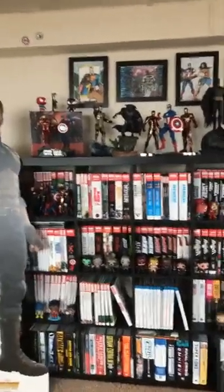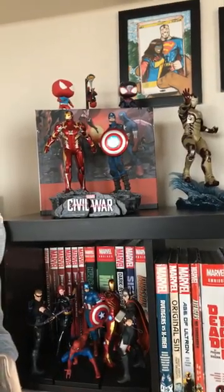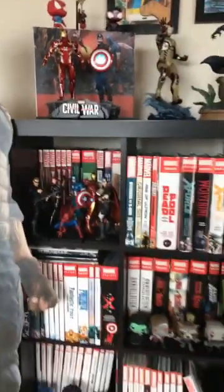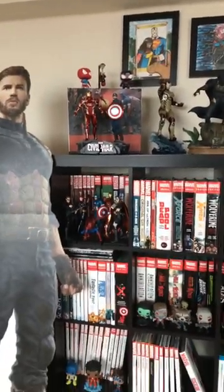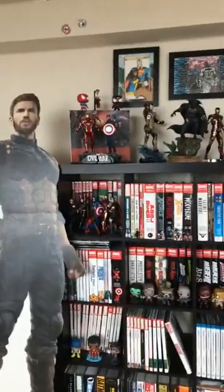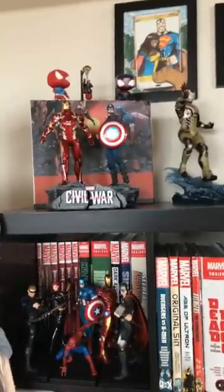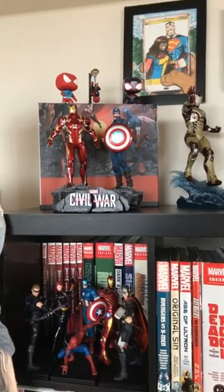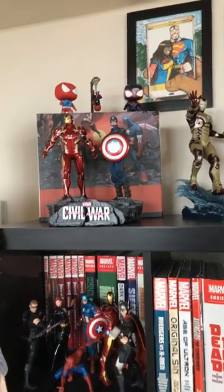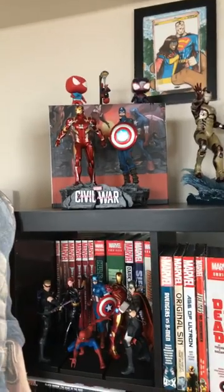One of my prized possessions, and the first thing I ever got, was the Civil War box set. It doesn't talk, unfortunately, but he's pretty to look at. So the Civil War box set is my first ever big purchase. Before that, I was only buying trades, but that's when I went full-blown and dropped about $250, because that's what it was going for on Amazon.